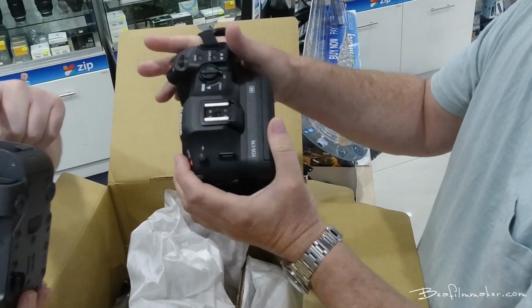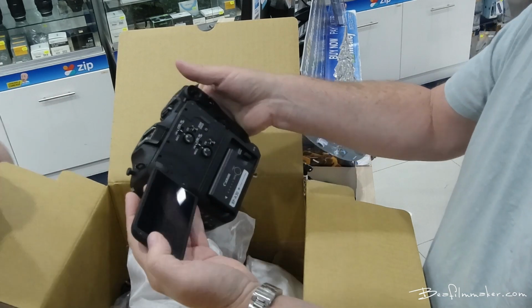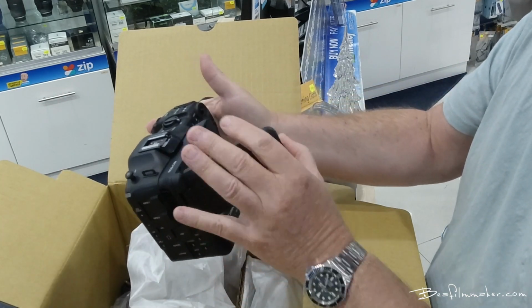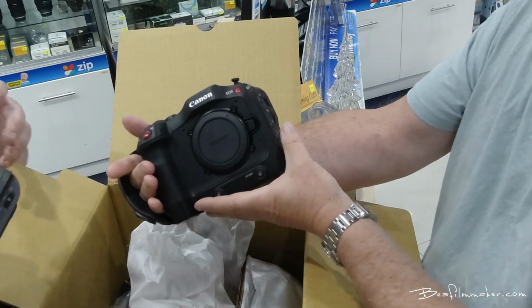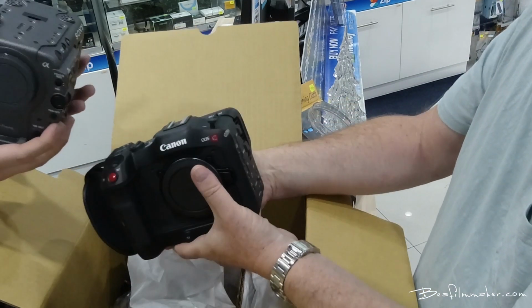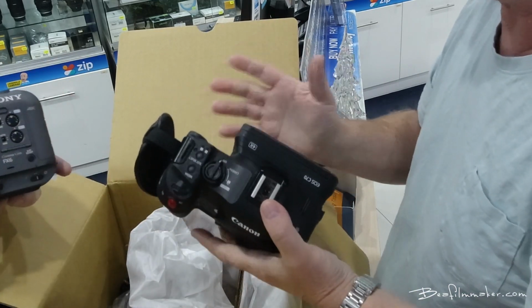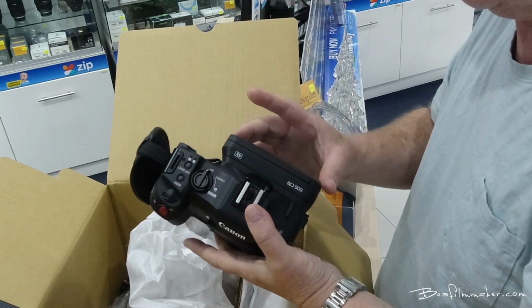But I don't get this camera. Its form is that of a stills camera, but without an electronic viewfinder and not full frame. So I really don't understand the reason for this camera, because Canon makes some mirrorless cameras that are truly brilliant and far cheaper than this one.